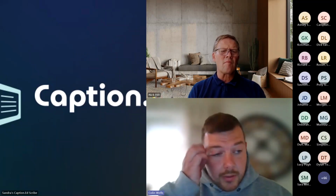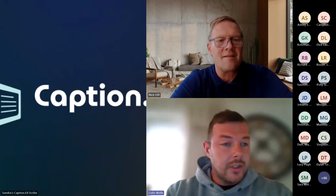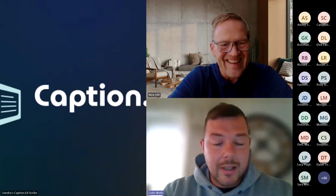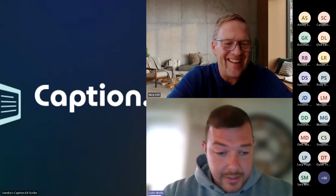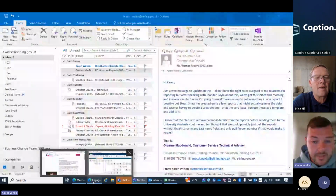So I'll give you an example of one of the ones that we've done. Unfortunately, it's not in relation to nappies. I've got here a garden waste permit process. Now, if I share this, I hope this is visible for everyone.